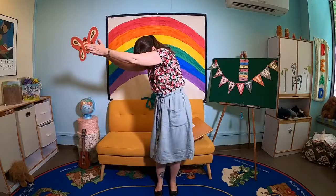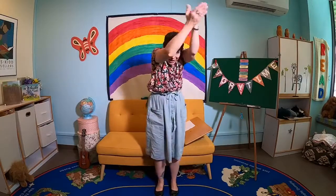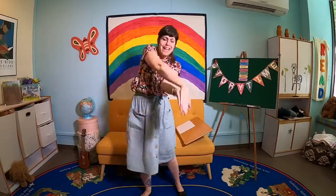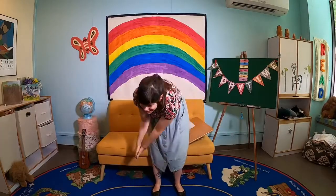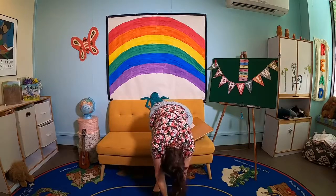I'm a little earthworm, watch me go. I can wiggle fast or I can wiggle slow. I wiggle all around and back I go. Down to the ground, to the home I know.